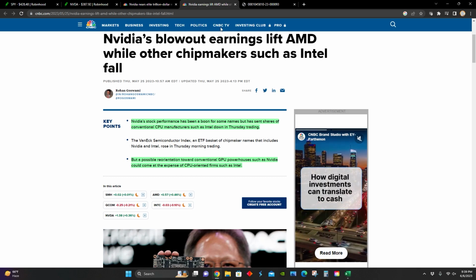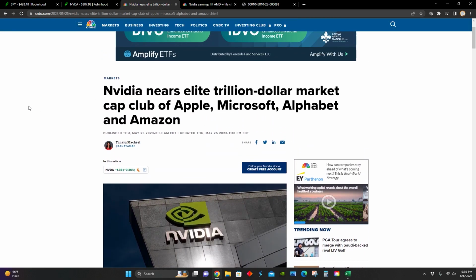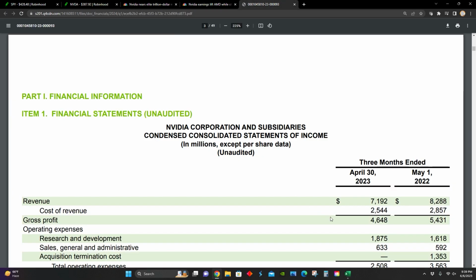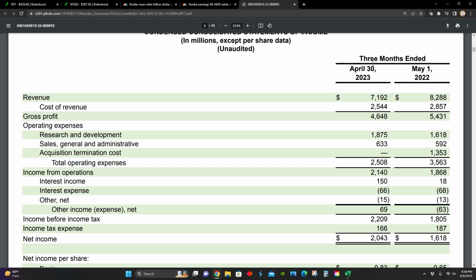Obviously, there's a shift happening in the tech market due to the recent artificial intelligence boom, and it's obviously having a very positive effect on Nvidia's stock price. Then right here, this is their income statement. We can see they're comparing their results for the first quarter of 2022 to 2023. Year over year, revenue actually decreased about 13% from $8.2 billion to $7.1 billion.